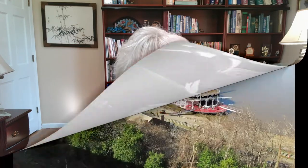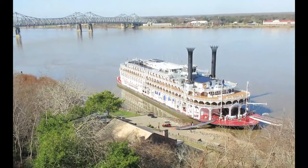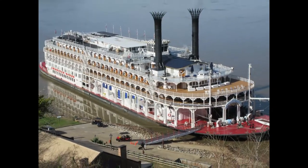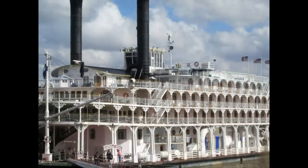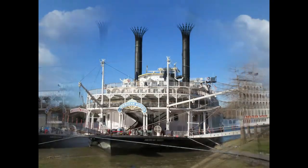Now, come along with me on my river voyage on the lower Mississippi from Memphis to New Orleans on the American Queen steamboat. There are two riverboat cruise lines in the United States with similar sounding names, American Cruise Lines and American Queen Voyages. For a long time, I thought they were one and the same.